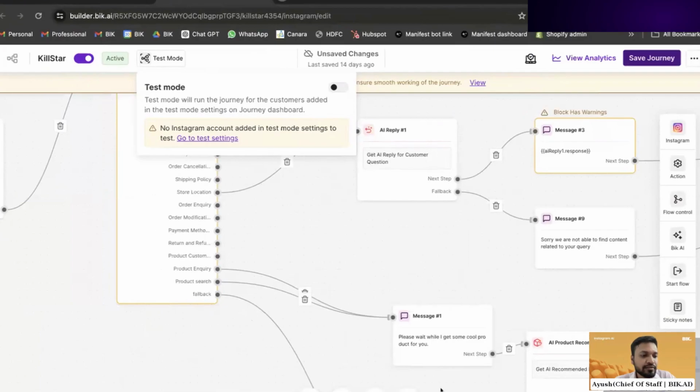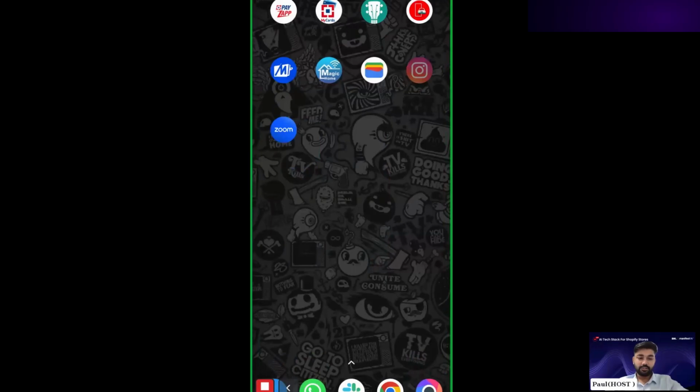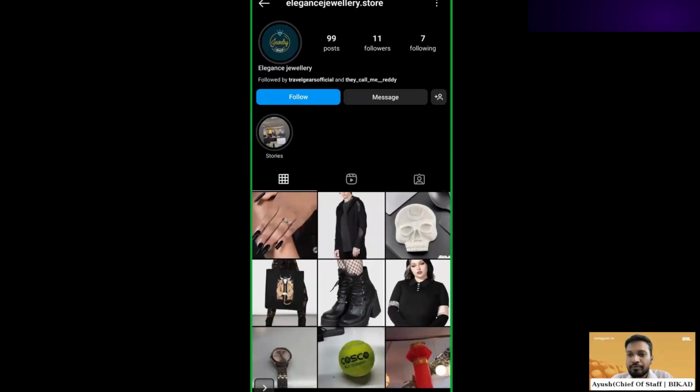Just give me a couple of seconds. No problem, Ayush. I am actually unable to share from my phone screen. It says only host can share in this meeting. Can you please allow me? Yeah, sure. Just give me one quick minute. Now I think I have got the access. All right. I hope my mobile screen is visible, Ayush. Yeah. Awesome. So sorry guys for the brief hiccup.